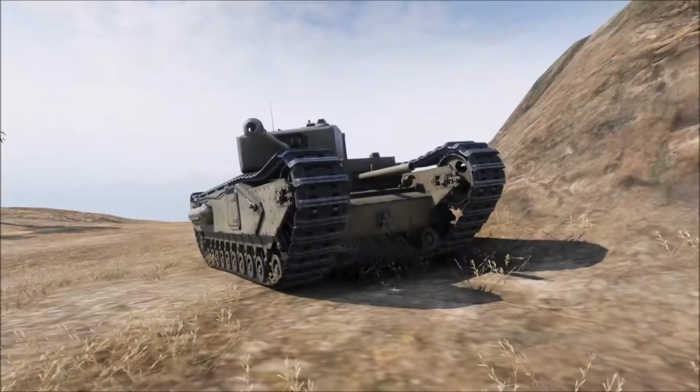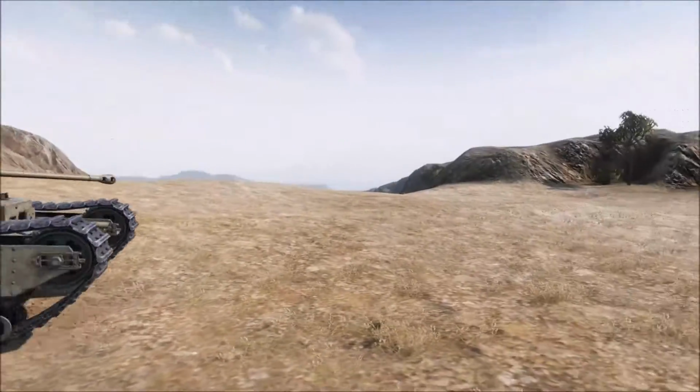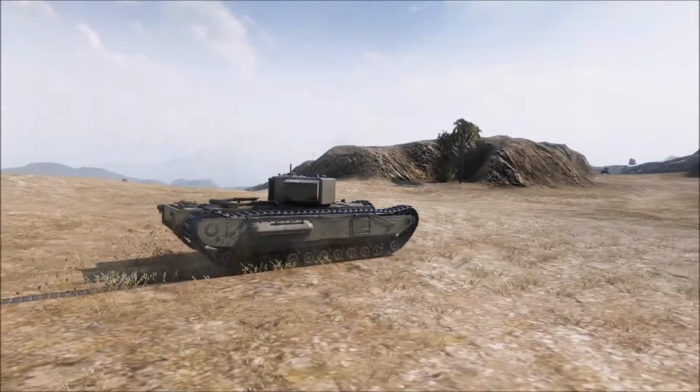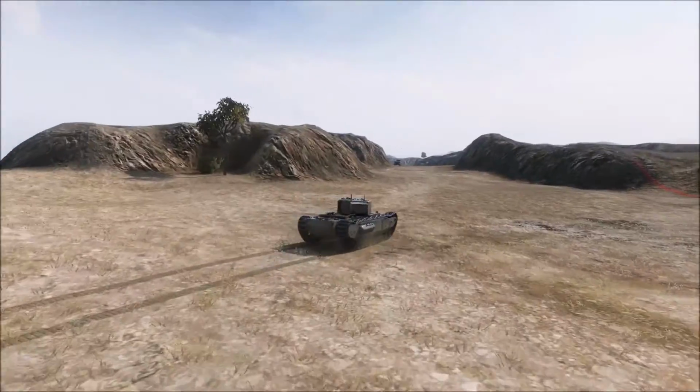This episode of Tank Showcase, we take a look at the British Tier 5 heavy tank, the Churchill Infantry tank. It was designed and built according to how the British believed tanks should be used for a war that never happened, and had to fight to survive in a war that did.